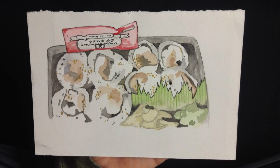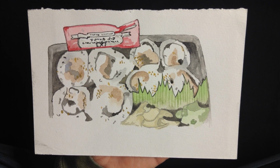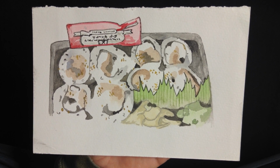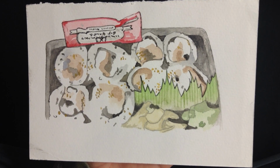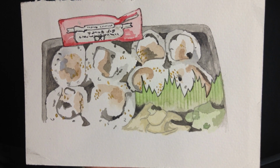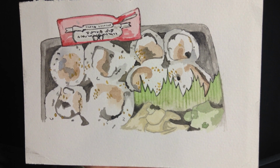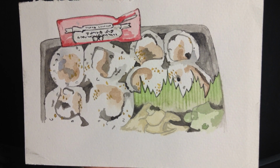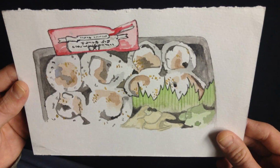And here's another painting from reality. I was trying to get into using the white of the watercolor paper to act as the white paint, which is a time-tested method for watercolorists. I thought, what better to use than sushi? Although it does look a little unfinished there at the bottom, but I'm still proud of that piece.